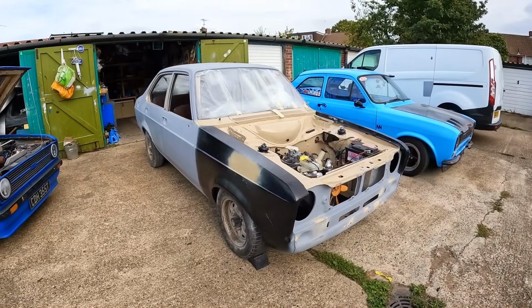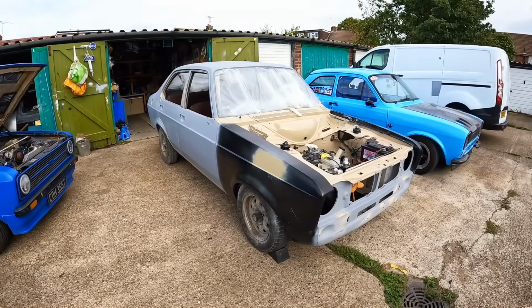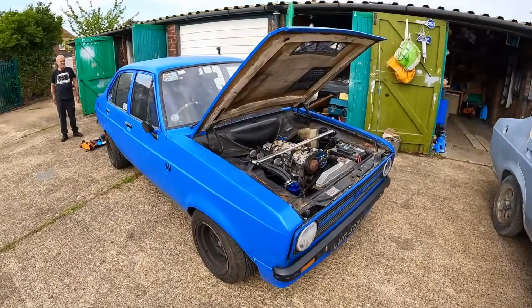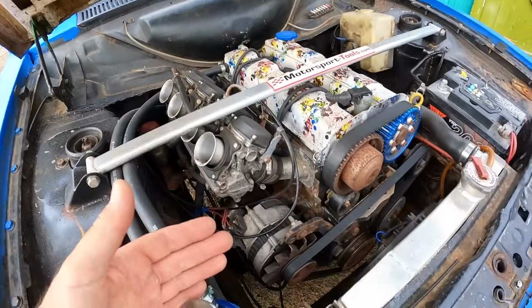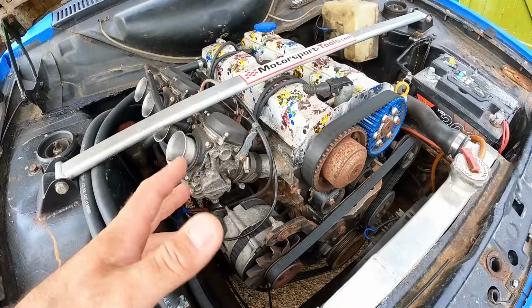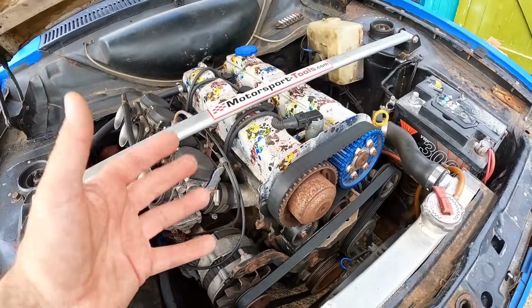Now, I've got an idea in terms of an engine for Heidi, which will hopefully come further on in the future. But in the short term, in short, all the running gear out of Maud is going to be fitted to Heidi. So she's going to be getting the ST170 lump on bike carbs, the Type 9 gearbox, this radiator. You know, I will be freshening up the engine cosmetically, maybe even change a couple of gaskets. I will be changing the colour of the covers and stuff to make it suit Heidi.